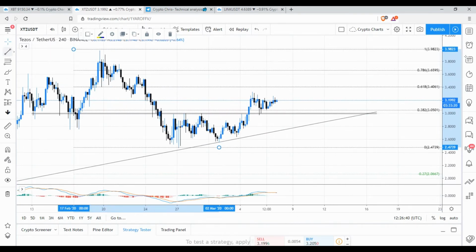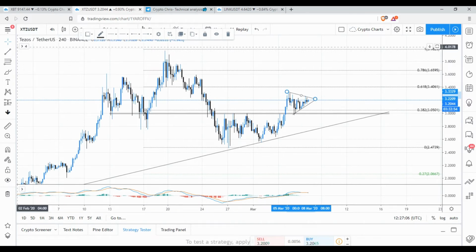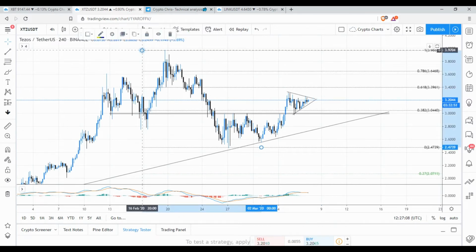Also it looks like we are forming some type of bull flag here. So if we do get a break above this resistance here, guys, it could send price to the upside target of the 618, $3.40, and the 786, and even higher to the top side resistance of $3.96, where we peaked out the other day. So these are my upside targets.